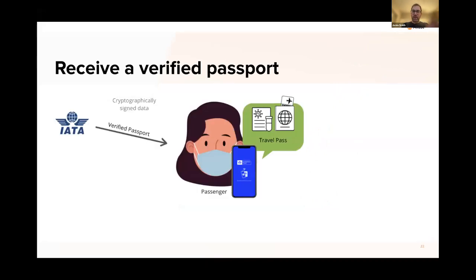So very quickly, I'll go through the flow, and then we'll talk about progress. IATA would do an NFC scan of the passport using my phone on Android or iOS. They then have my biometric, and they can scan that against a selfie and a liveness check. Is it really Jamie holding the phone?